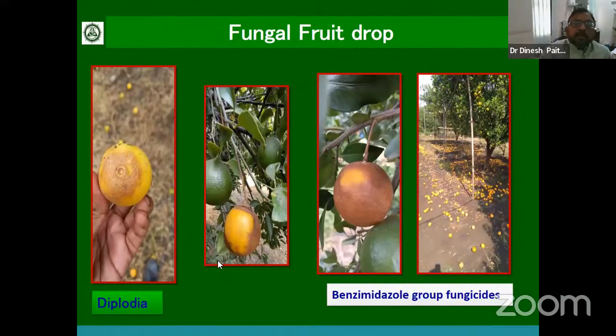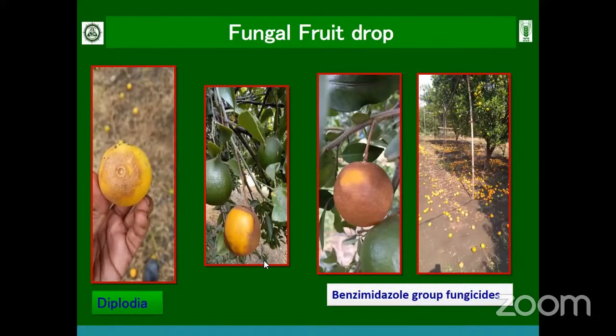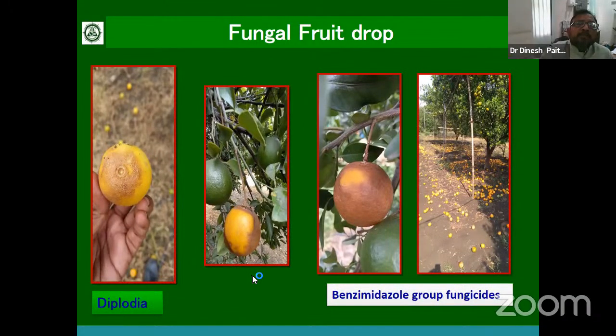Then Diplodia. Again, this is experienced only after August onwards, when the fruits are premature, before the harvestable stage. The benzimidazole group fungicides are effective. Benzimidazole group like carbendazim and benomyl are effective for the control of fungal fruit drop due to Diplodia.